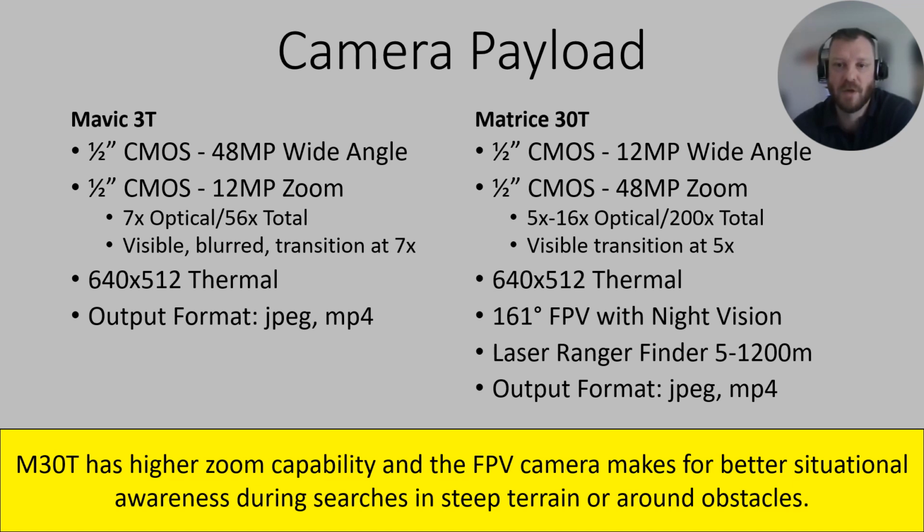So the other thing is these, as I said, they're not really photographer or videographer drones, so there's no RAW format in your image output, and there's no mechanical shutter, which kind of limits your speed in mapping applications. So looking back at the comparison, the thermal's the same.